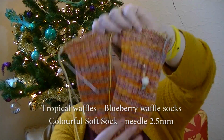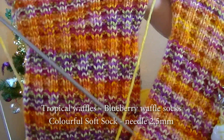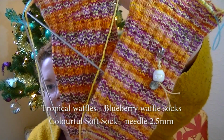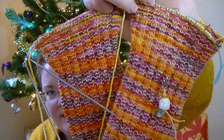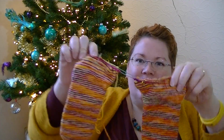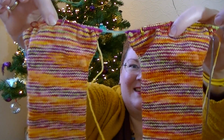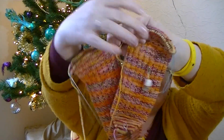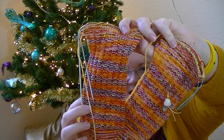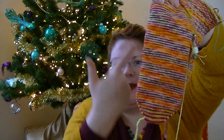And these are, as I call them, tropical waffles. But they are blueberry waffle socks. Here's a close-up. And yes, that pooling is actually almost the same in both socks. I'm quite pleased. It's accidental pooling. I did not do anything for it except knitting. So I'm really, really pleased with that. I love this pooling. And yes, it goes crazy here, but still. And on this side, it's awesome. It's like a self-striping spiral going up.